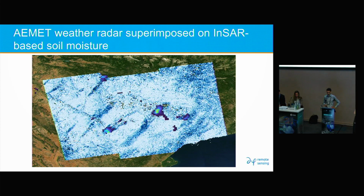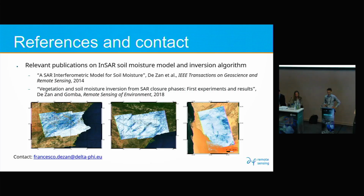And then it's the end. I have a couple of references, which are our old papers where we had some first examples in L-band, and then you have just 3 examples to see some nice precipitation patterns that sometimes you can capture with these acquisitions. So yeah, that's it. Thank you very much.